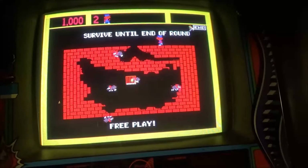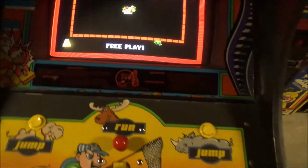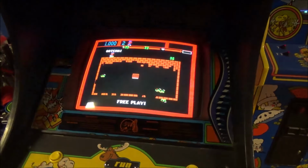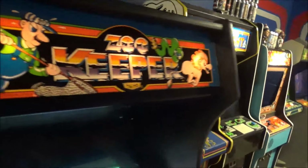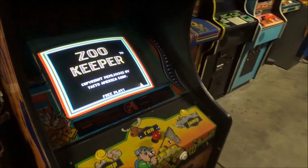I don't know if it shows well through this camera, but it's awesome. This cabinet is in such good shape. This was on location, I think, for 5 months of its life, and then sat in a guy's basement. So it's mint. It's freaking fantastic. I've never seen a Zookeeper cabinet that wasn't restored in better shape, original shape.